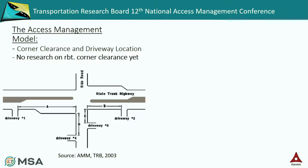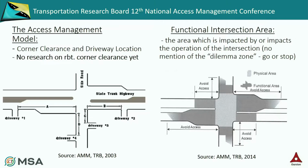All right, so this is just some traditional guidance that people look at: corner clearance, driveway location, those kinds of things. You can find this in the Access Management Manual. There's no real research on roundabout corner clearance at this time. Functional intersection area: again, this has a lot to do with, as you approach or depart from an intersection, how much room do you need? I'll touch on this a little bit further on the next slide.